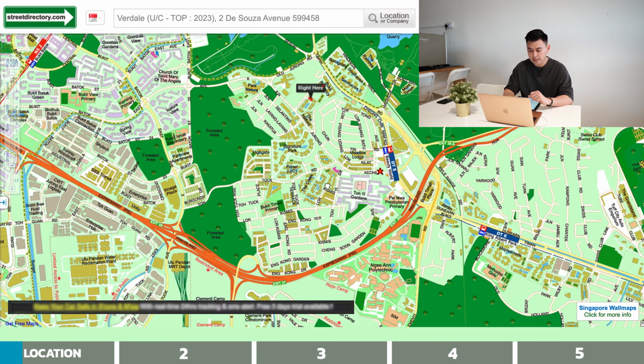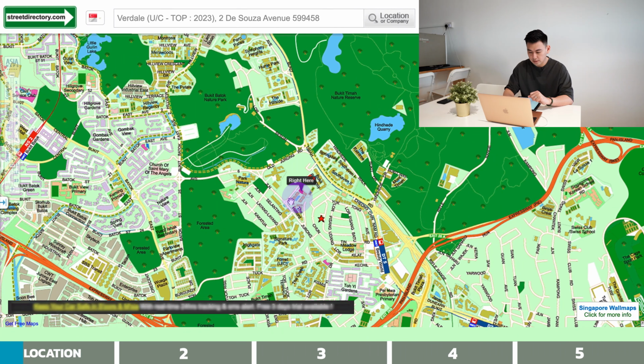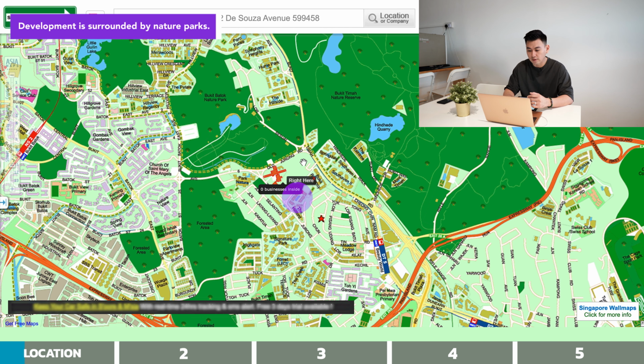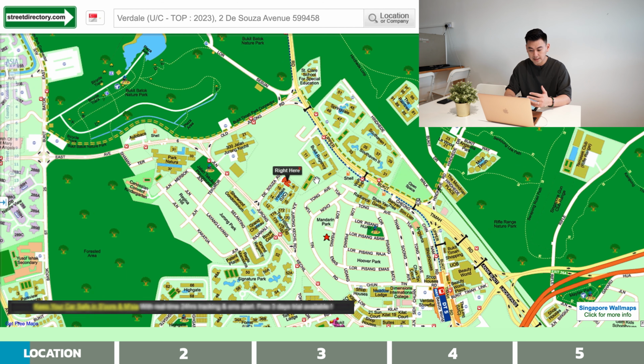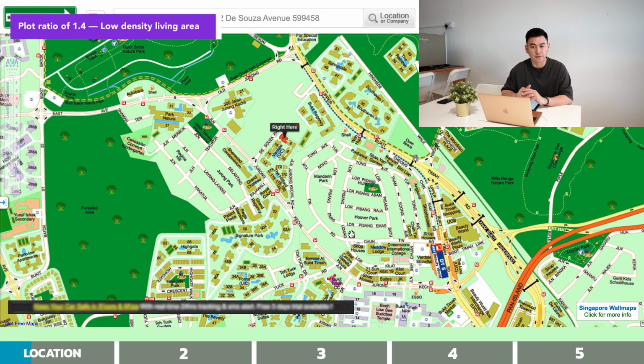Talking about the surroundings, Verdale is surrounded by nature. We have Bukit Batok Nature Park here, and you have Bukit Timah Nature Reserve here, one of the biggest nature reserves in Singapore. So in this location, if you want to have a good time with your family in these nature parks, it's very easily accessible. One thing to note is that because of its nature parks and because it is in a landed cluster, the plot ratios here are about 1.4, which means it's a very low density living area and buildings generally can't go above the 5th or 6th floor.